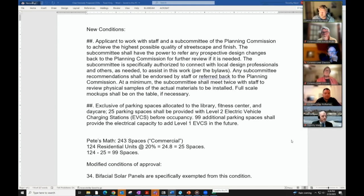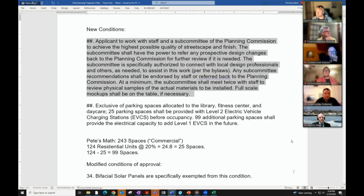So these were the words that I hammered out with staff to establish that subcommittee, and I'd be asking for volunteers and interest, and I'd like to hear what the other commissioners think, if you think this is a good idea, too much, too little.